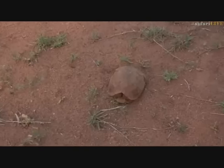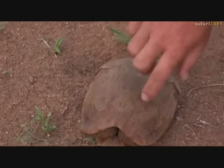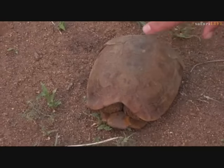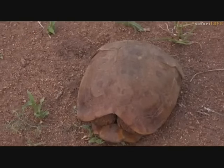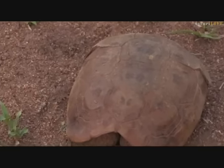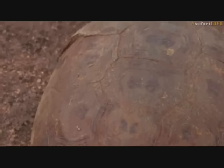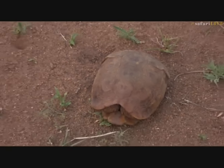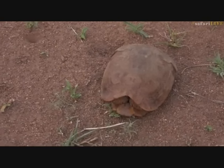And I'm making my assumption that this is an old tortoise based solely on the fact that you can see how these scutes have been rubbed almost completely smooth over the years. Now, tortoises this large in this particular area can get up to 70 years. I think it's probably a bit high. I would say probably between 50 and 70 years. But you're looking at an old grandfather of a tortoise here.